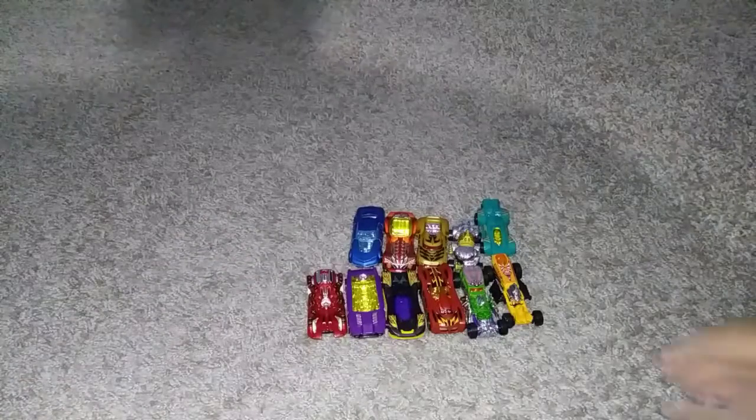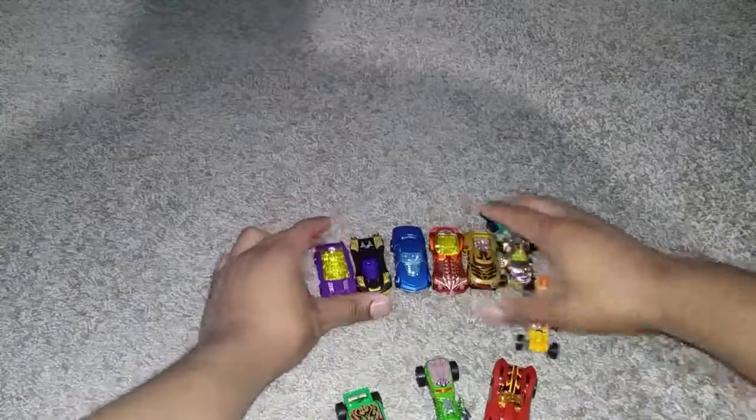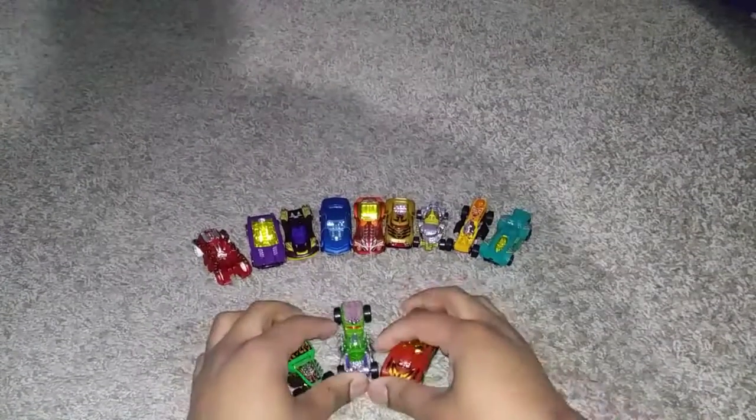But yes, your chase pieces, here they are. 1, 2, 3. The rest are just other great mystery model cars for you to find.